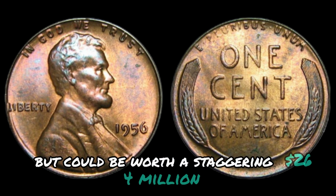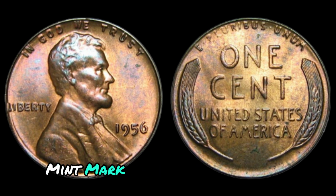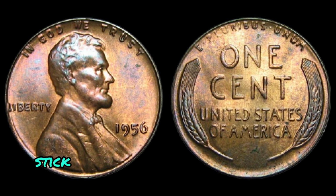Collectors and investors are willing to pay astronomical prices for rare coins, and experts predict that the value of this penny will only increase. Imagine owning a small piece of history that could set you up for life financially. It's not just a collector's dream, but also an incredible investment opportunity.